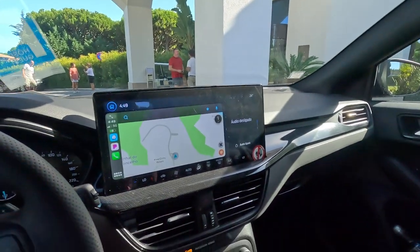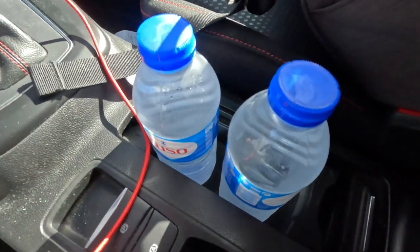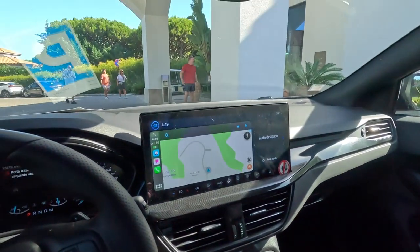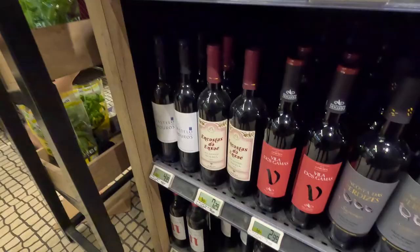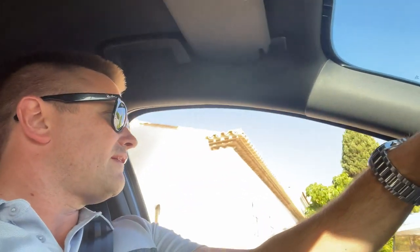Picked up our car. We're gonna go to the Farmacia supermarket and just put in 2 cold bottles of water. That's 5-star service for you. And of course, we had to stop by the wine section. So they do have pretty good security here at the resort. Okay, I guess I got a thing on the front windshield. But it's always nice to know that they take security measures here seriously.